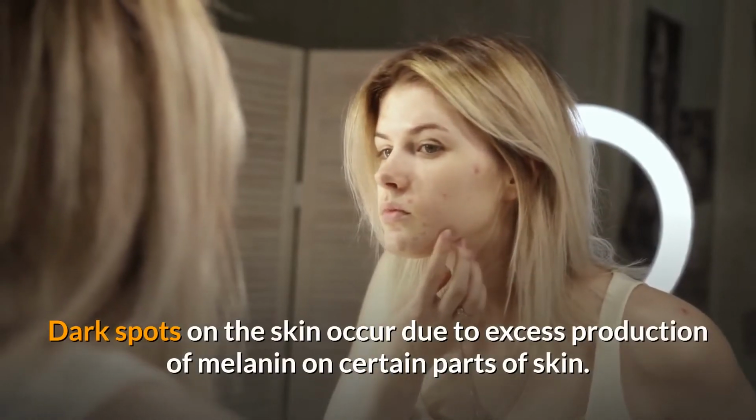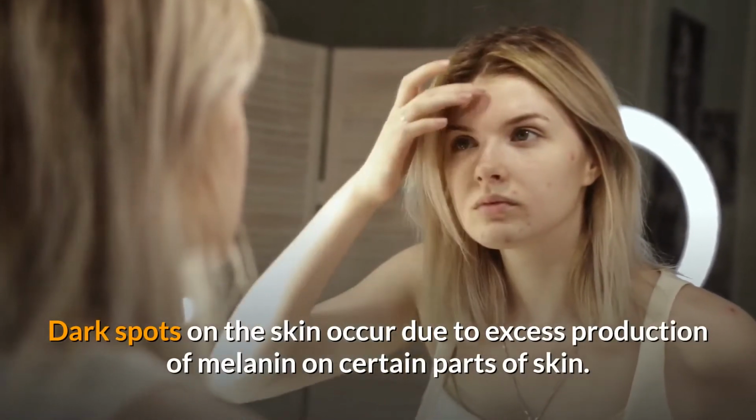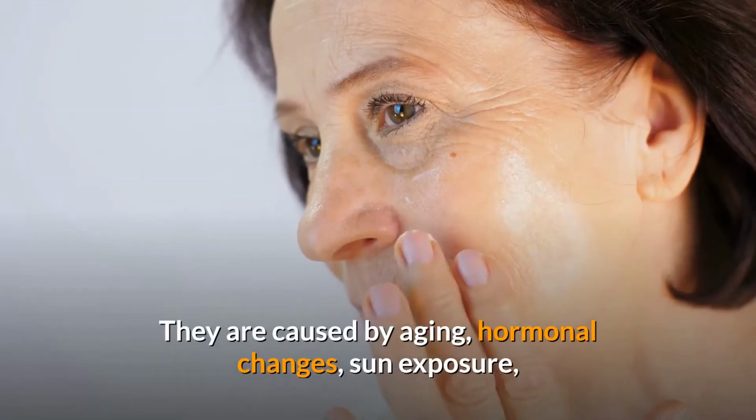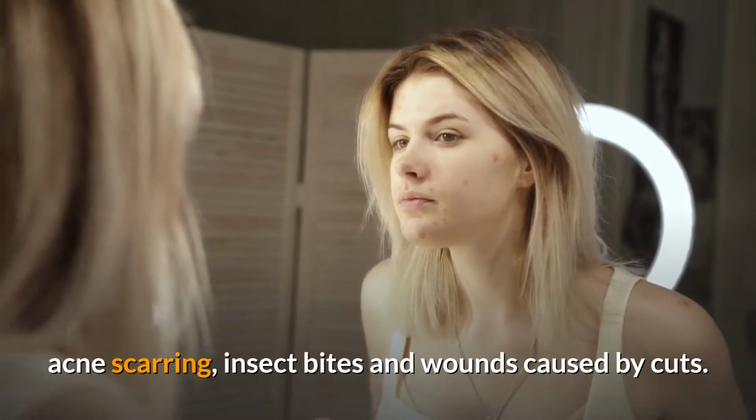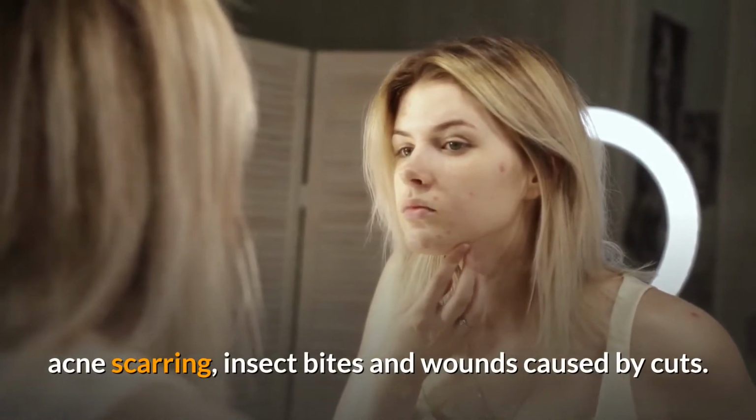Dark spots on the skin occur due to excess production of melanin on certain parts of skin. They are caused by aging, hormonal changes, sun exposure, acne scarring, insect bites and wounds caused by cuts.